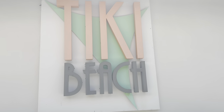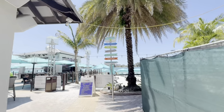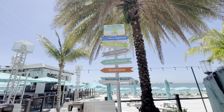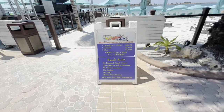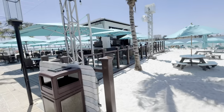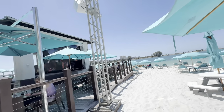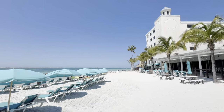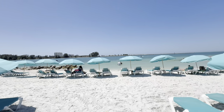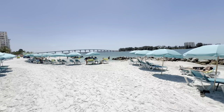So check it out. All right guys, you come in here, it's Tiki Beach. This is where the big parties are. Tiki bars, a salt tequila bar, jet ski rentals, weddings. Got a little stage. They have concerts and DJs that come out here. Look at the jet skis, you're right on the inlet here, right by the bridge.